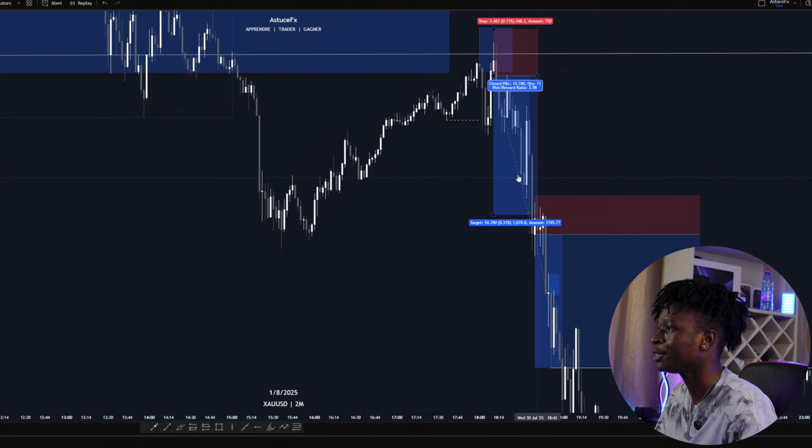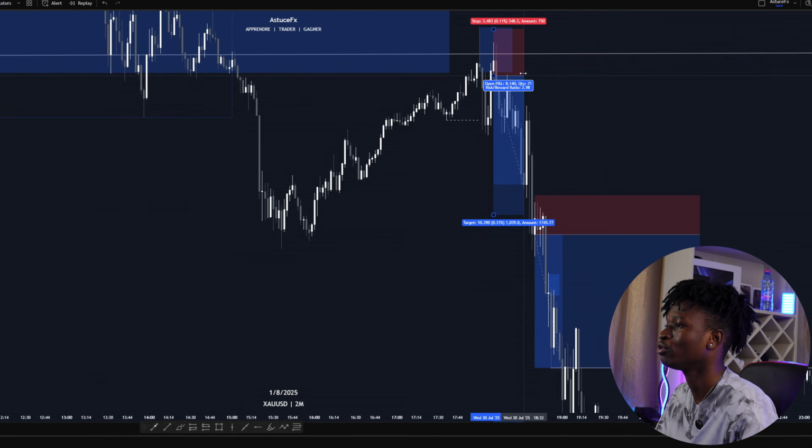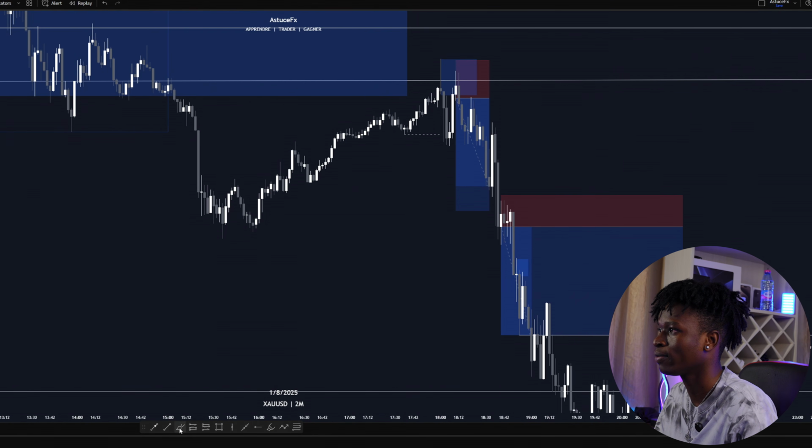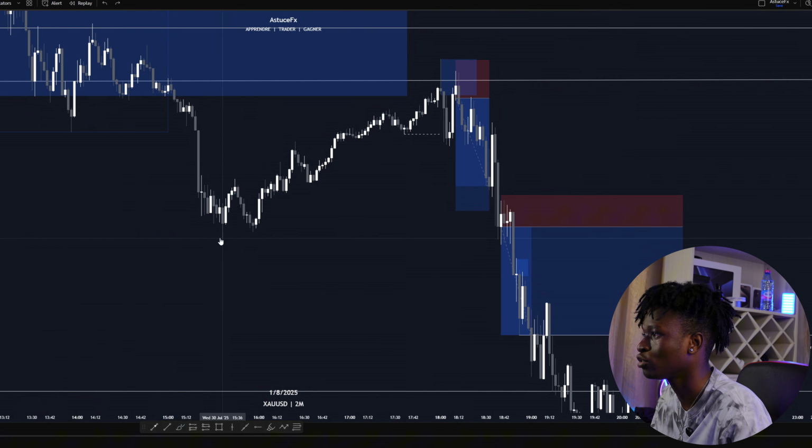And then after that, the same thing happened, right? If price does break this low here, you'd be expecting the same thing. Price breaks this and then maybe gives a pullback here and then gives you a sell. But in this case, this sell was a bit more aggressive. I didn't wait for price to break this.